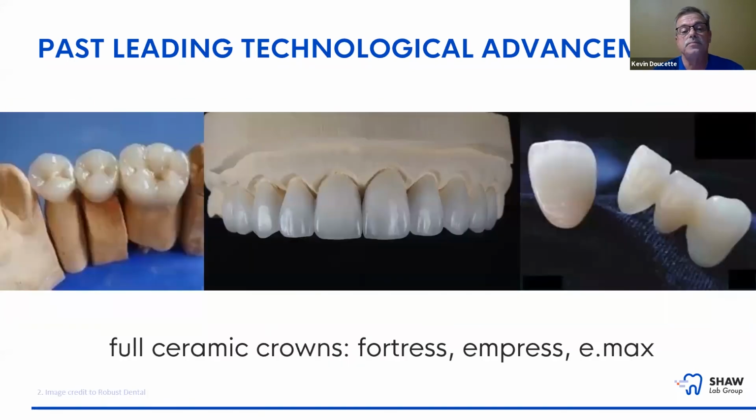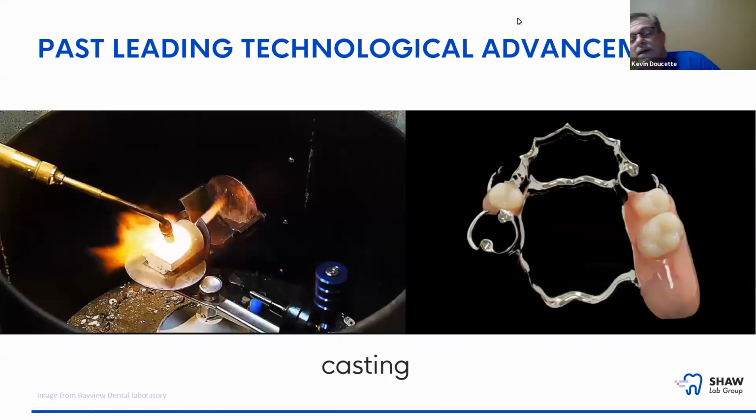Full ceramic crowns, Fortress, Imprex, Emax. These can all be mixed and matched depending on the need of the case. Also, casting. Shaw's for many years was the sole source of Vitalium casting in Ontario. We did casting and cast partials for most of the laboratories across Canada.